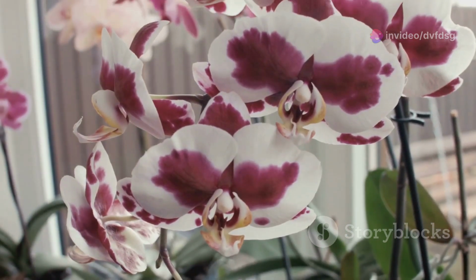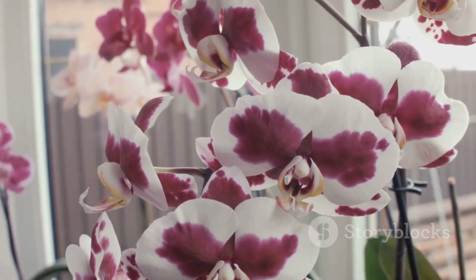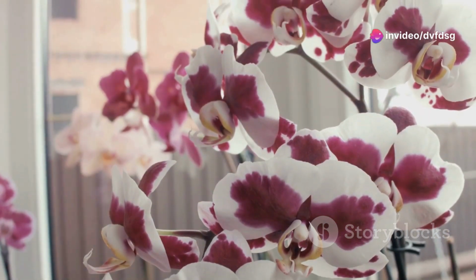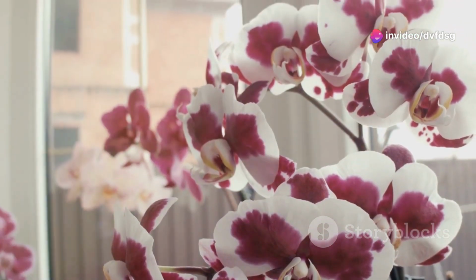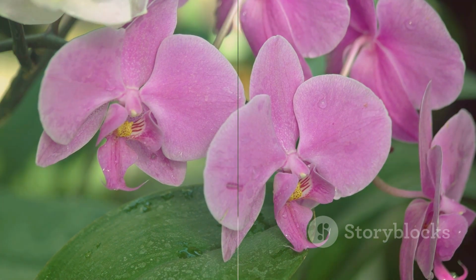So the next time you notice your orchids not blooming as vibrantly as they should, remember, those innocent-looking daisies might be the secret culprits behind your struggling orchids. But don't worry. In the next scenes, we'll delve deeper into the science behind this phenomenon and provide you with expert advice on how to protect your orchids from this daisy conundrum.